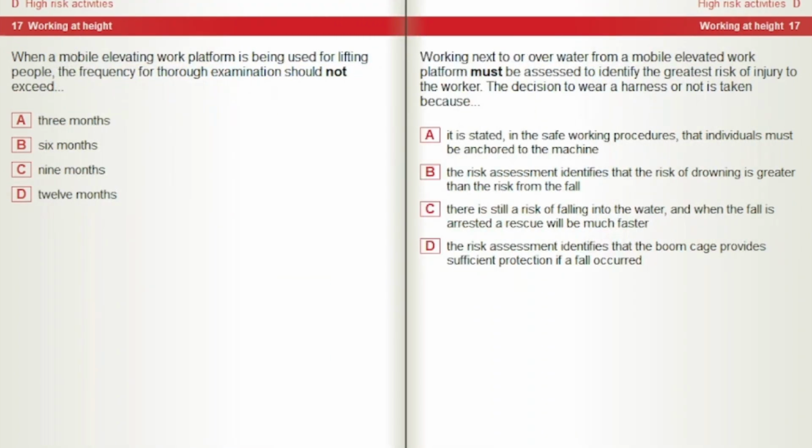When a mobile elevating work platform is being used for lifting people, the frequency for thorough examination should not exceed 3 months, 6 months, 9 months, 12 months.